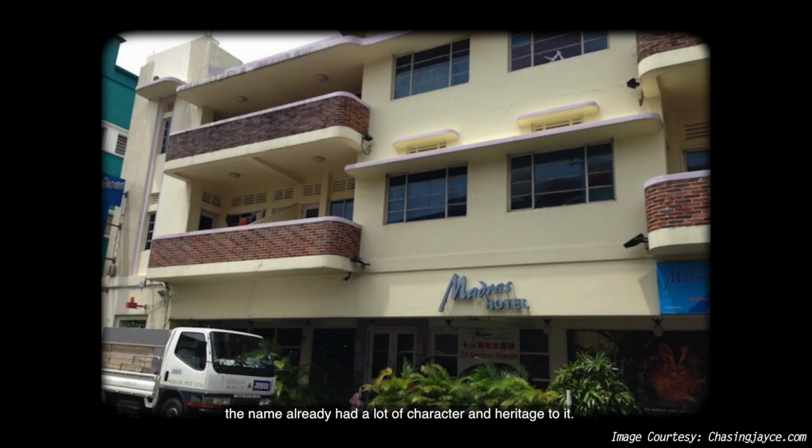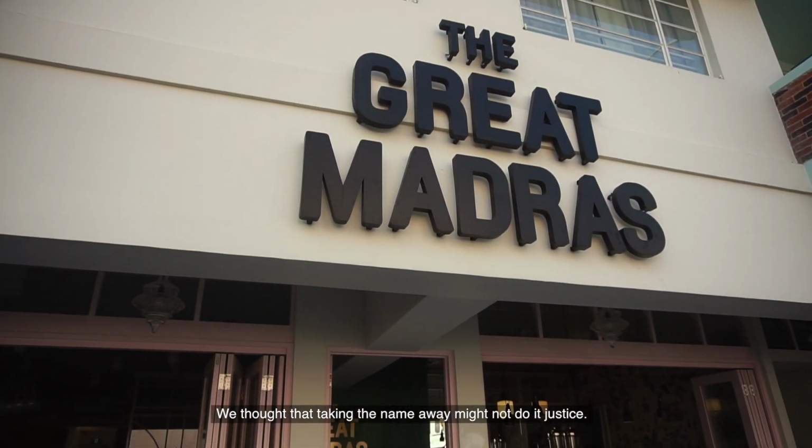The previous hotel was the Madras Hotel, and the building, the name already had a lot of character and heritage to it. We thought that taking the name away might not do it justice.